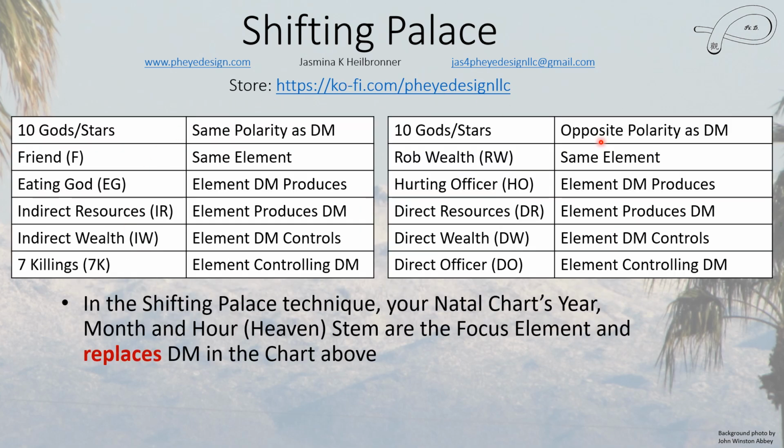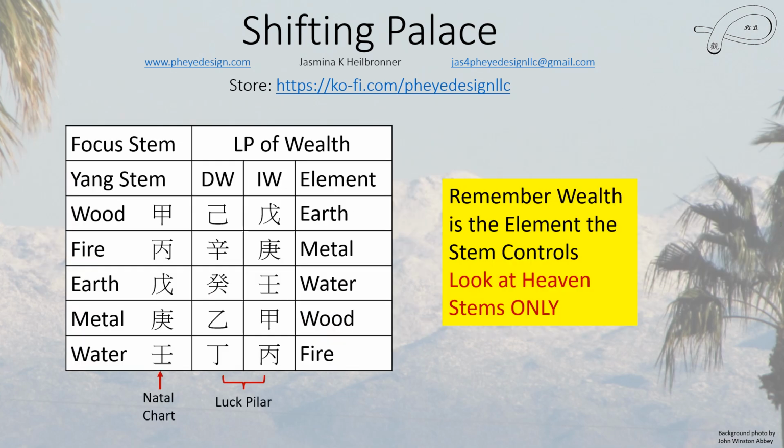And again, this all is the same relationship-wise. You just replace whatever instead of day master, put in month heaven stem or year heaven stem or hour heaven stem. For every time you see DM, just put that in. So that is what we mean by focus change. I just don't have room to put in all that in this table and have it still be readable.